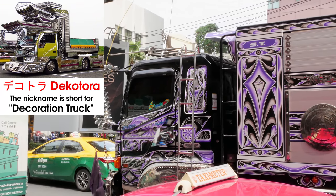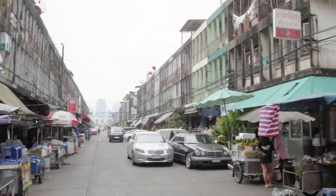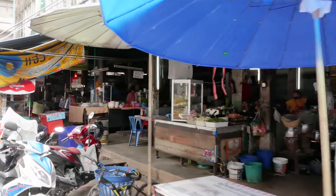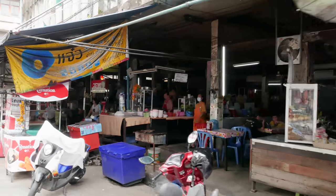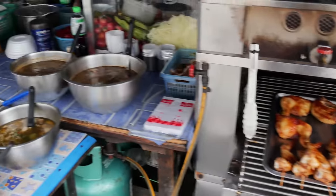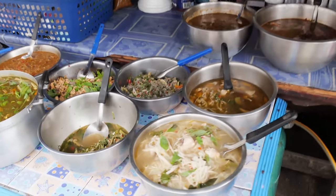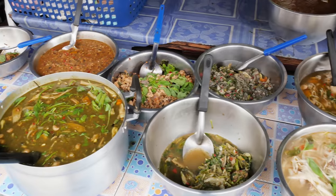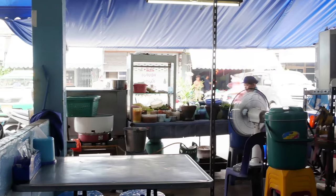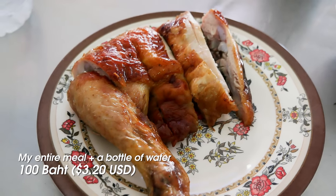This truck reminds me of the ones in Japan, all chromed out. So I found all the eateries right across the street from my Airbnb in this market. Very cool. I found some baked chicken and somtam, the papaya salad. And then check out all these little goodies here. I don't know what is what. I don't know how to read Thai, so I have no idea what the names of the dishes are, but these people were very nice. And the guy helped me pick out some chicken. And we're just gonna check it out.